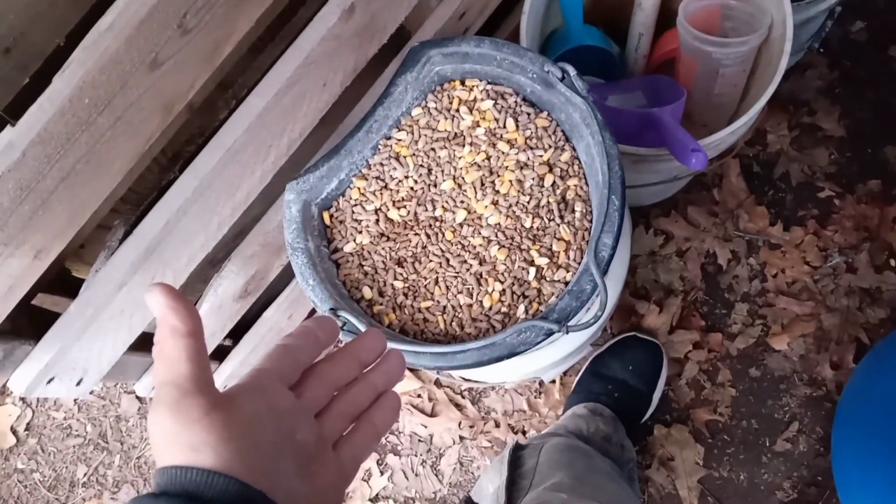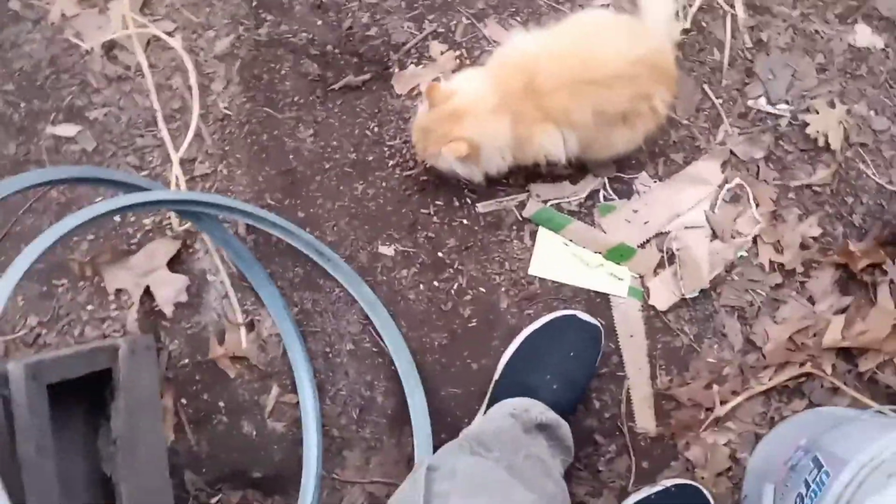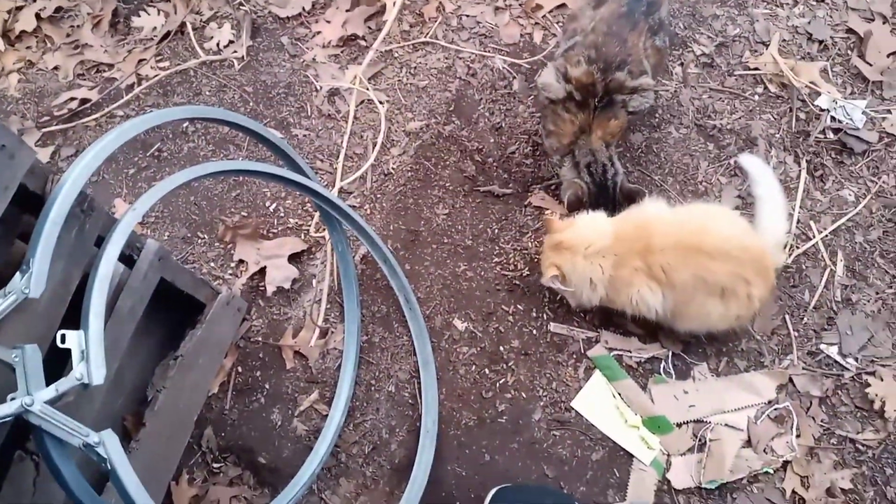So then in the winter, I'll be putting a little bit of goat food in the cat food, because obviously the cats will eat it, but also it'll attract mice for the cats to eat as well. So whatever the cats don't eat, it will potentially attract food that they will eat. So there you go. All right, so I'm gonna finish putting this together, then go do the cats, then go let the goats out. All right, bye.